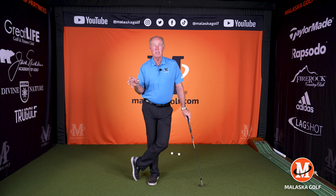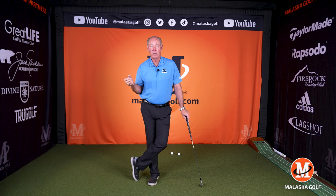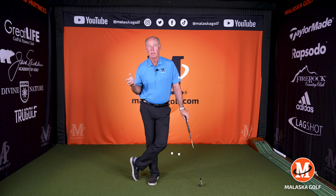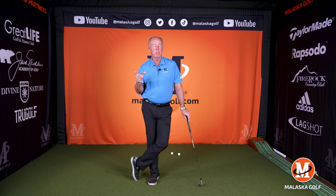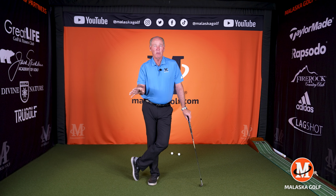Because you get to the range and it's, let's see how far I can hit my 7-iron. Let's see how far I can hit my driver. You're not into the fundamental skills you're trying to develop. You're more concerned about how far you hit the ball. So just follow the M system on a daily basis on that mat inside, and you're going to get significantly better really fast. You don't need to be at a range. So that's a perfect opportunity to really get better, not going to the golf course.